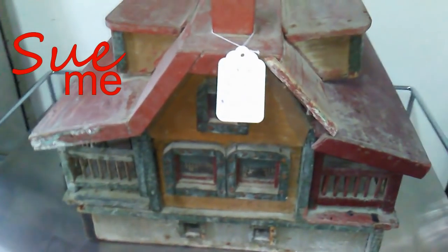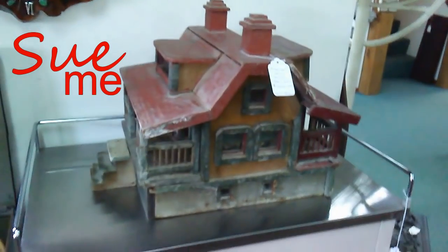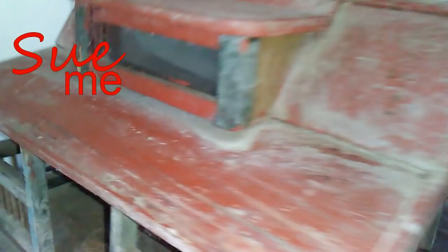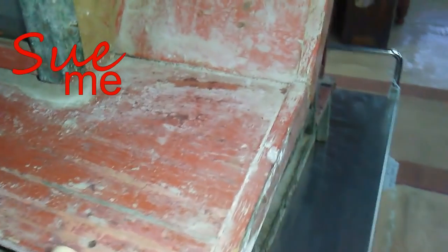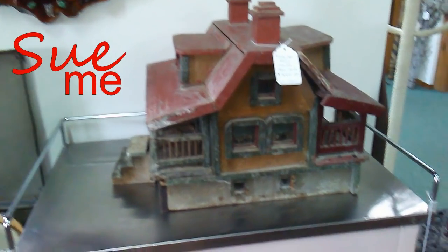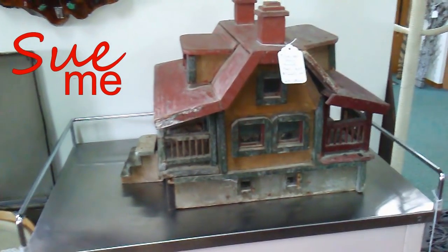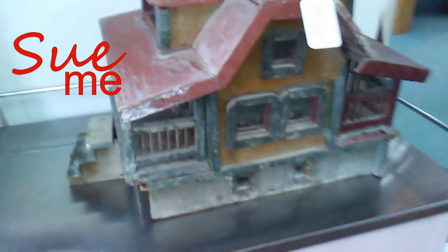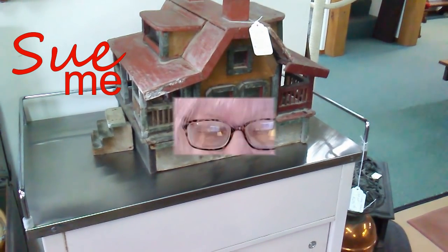Okay, Folk Art Doll's House, $225. So let's back up so I can get the whole thing in. Let's take a look at this. We've got a little porch. Well, it doesn't seem to open, so I think it was intended to be just viewed from the outside. But look at this. Got little shades and curtains in the windows. Very, very interesting piece. So this is obviously a dollhouse.